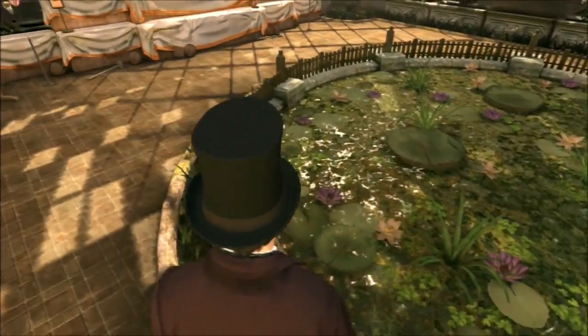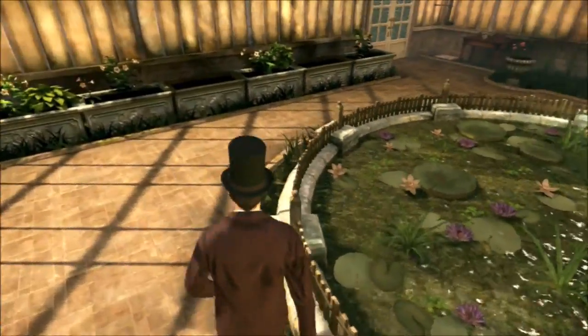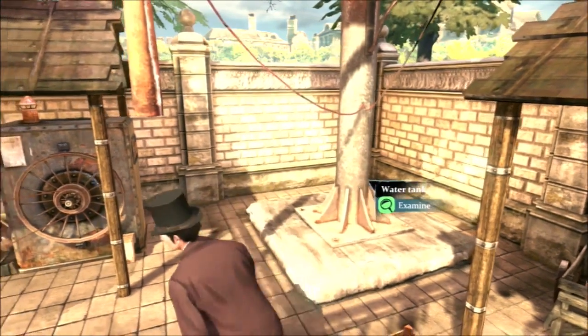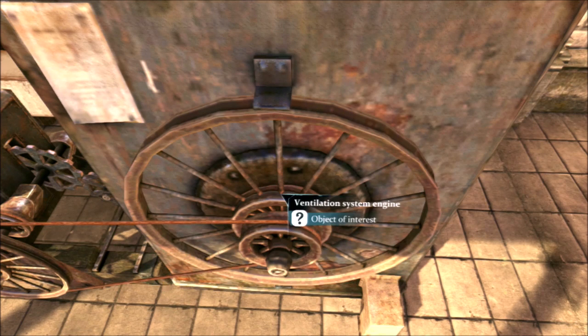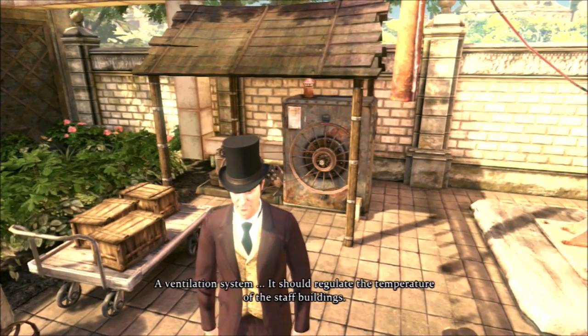Okay, what about the pool? The pond. Anything but a pond? Nothing. A water tank. Oh, a ventilation system. It should regulate the temperature of the staff buildings. Object of youth. When can I use that? A ventilation system.